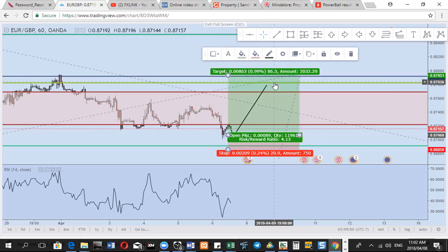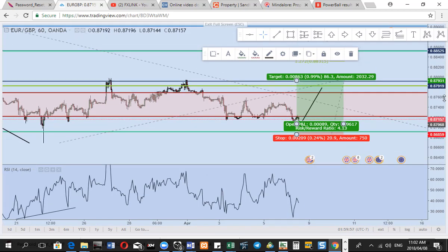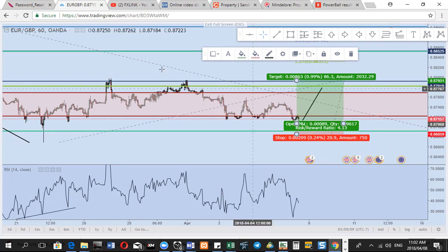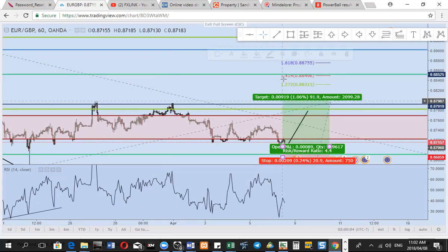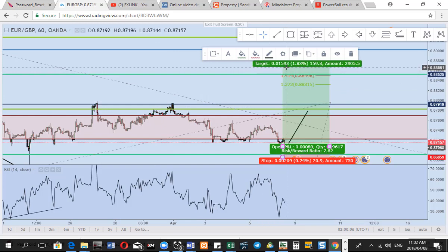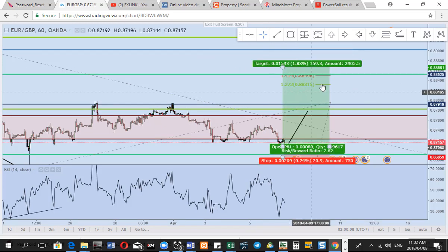And for standard targets, we're going to go back to where we got our 1618 retracement and extension, back up to this area. And in total, we're looking at around a take profit of 159 pips.